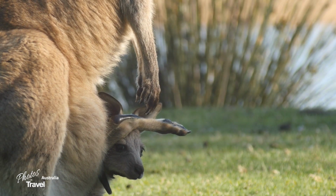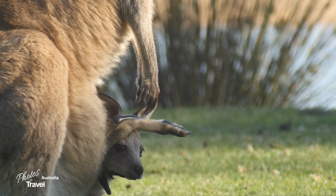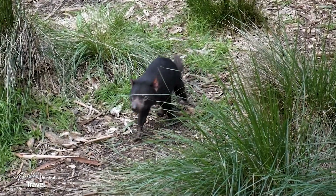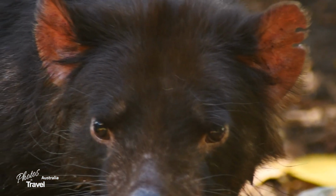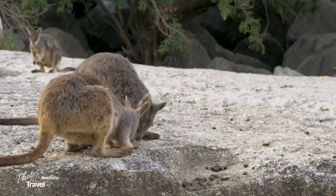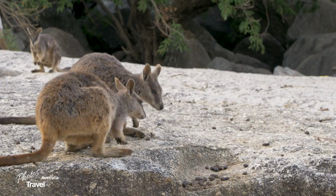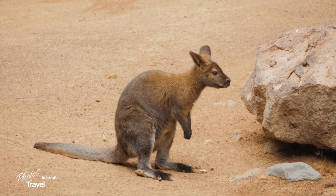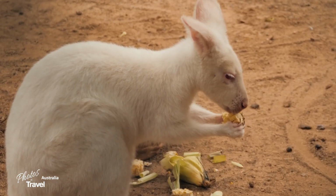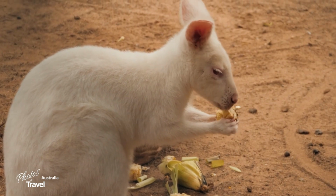Although the young jump in and out of the pouch, it is always considered a safe haven from dangers that lurk outside, such as this, the Tasmanian devil. The government has authorized licensed culling of kangaroos as their numbers have greatly increased and are now a threat to vegetation and traffic. Albino kangaroos are a rarity, and seeing one was certainly an unexpected treat.